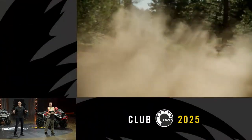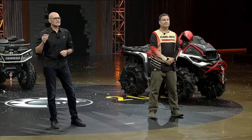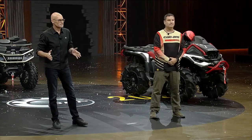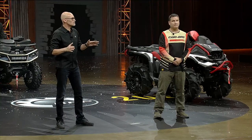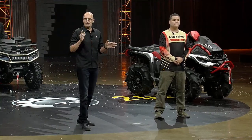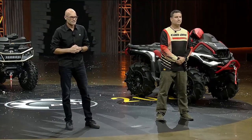Now, another big chapter of the Outlander story in model year 25 is the impressive range of accessories available. And good news, most of the accessories we introduced a little over a year ago on the Outlander 500 and 700 are also compatible.